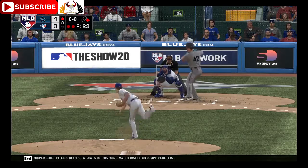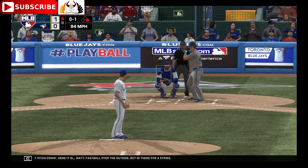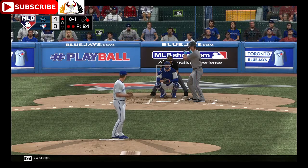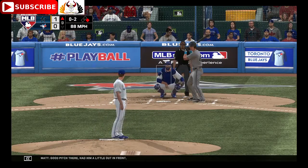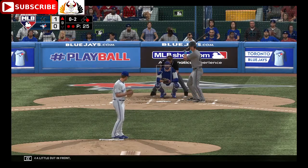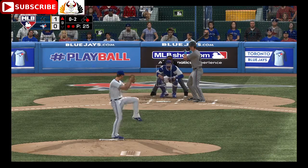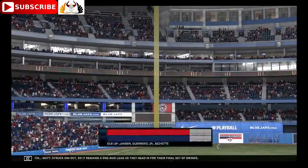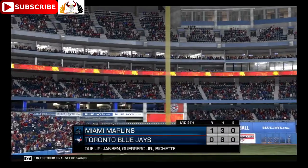First pitch coming. Here it is. Fastball over the outside, but in there for a strike. Good pitch there. Had him a little out in front. 0-2 count. Here's the pitch. Struck him out, so it remains a 1-run lead as they head in for their final set of swings.